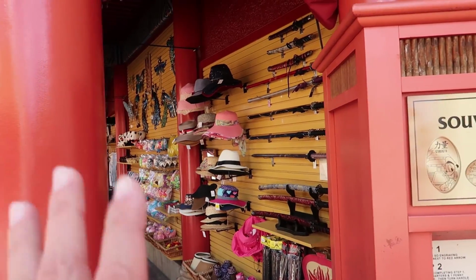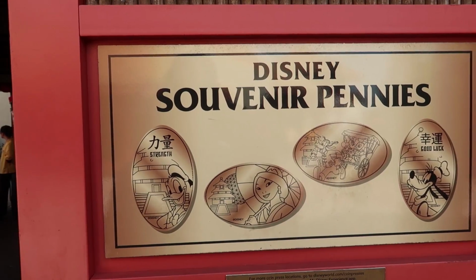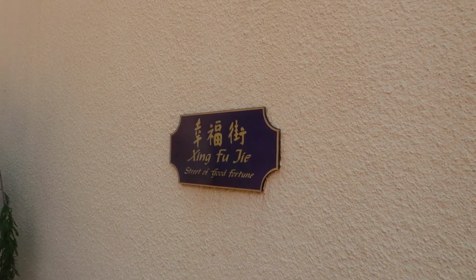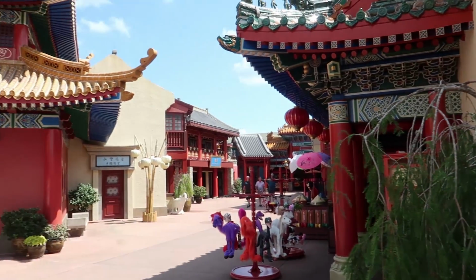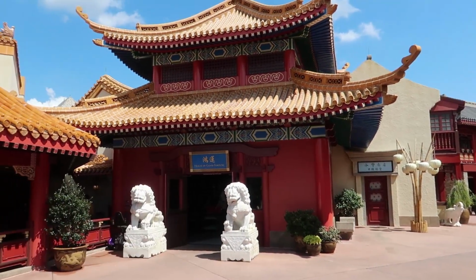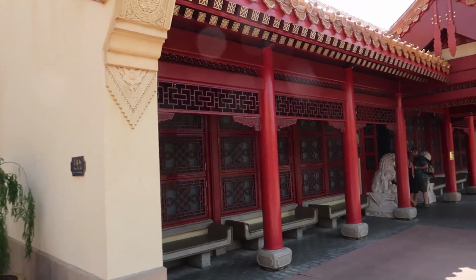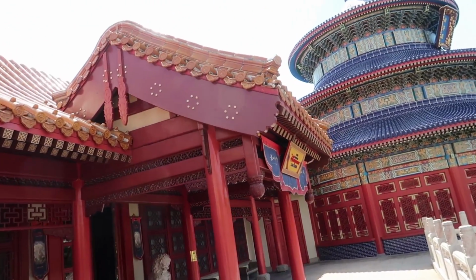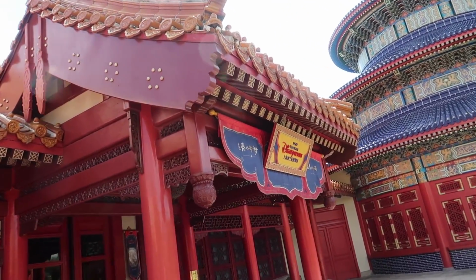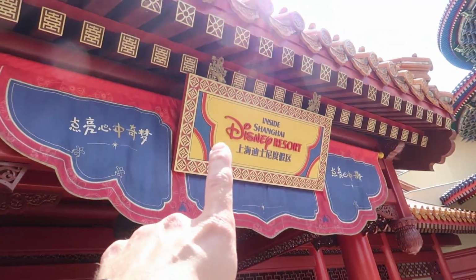So next to this outdoor gift shop is another pressed penny machine where you can get one of these 4 pressed pennies. Oh, so there's a sign on the wall here that says that this is the Street of Good Fortune. And that would make sense that this is the House of Good Fortune as well. From that pressed penny machine, we're headed in this direction to a little museum type area here. It says this is inside Shanghai Disney Resort. Let's go inside and have a look and see what they've got.